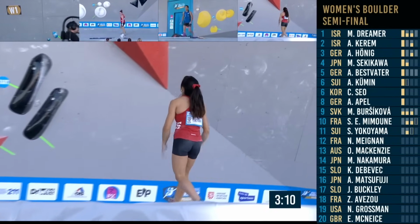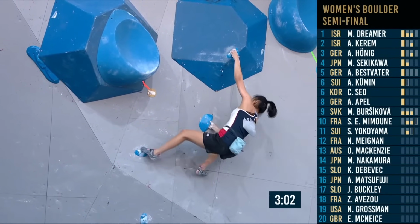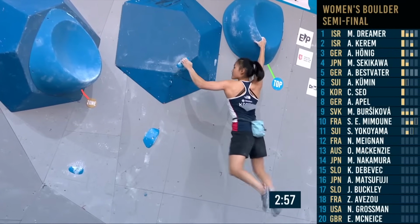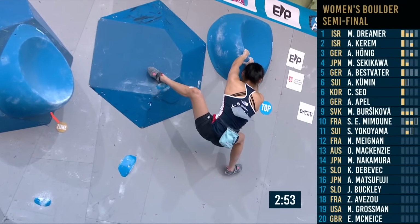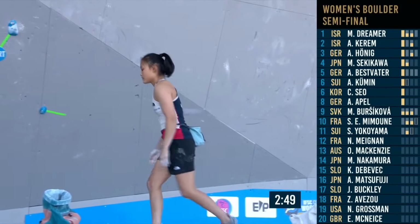And actually, interestingly, I think the setters were thinking about putting a jib on that volume and they decided against it. Yeah, they always make last minute decisions on whether or not to make the climbs a bit harder. And I like that because obviously they test, and often they test quite late at night, and the conditions, I mean, last night was very cold.